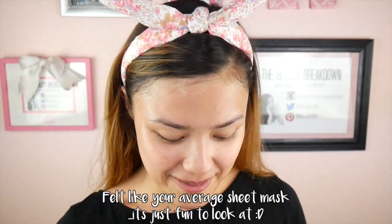Okie dokie, artichoke. So now that this has been on my skin for a good amount of time, I'm gonna go ahead and remove it. I love masks in general. So yeah, that's what that one looked like. Very weird, right?